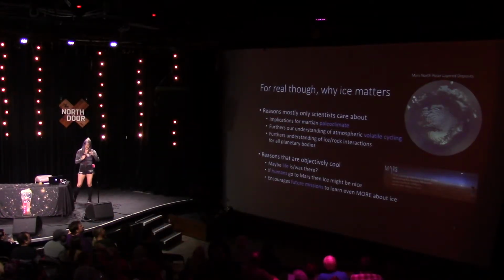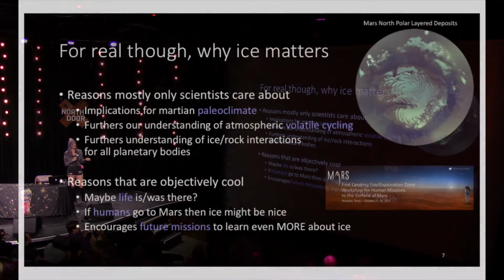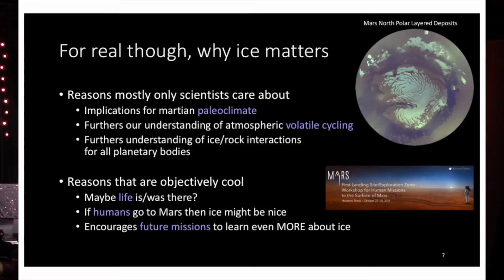Okay, so we know there's a ton of ice on Mars. We know it kind of moves around. It's been doing this for 3 billion years, but why should we care? There are reasons that people like me care, such that we can learn more about past Martian climate. We can learn more about the movement of volatiles on the Martian surface, and we can learn more about the interaction of ice and rock in general.